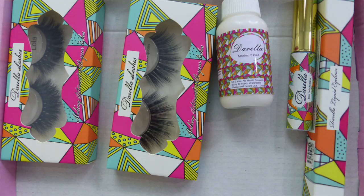The packaging for everything is so beautiful though. Oh my god, I love the pinky and the yellows and the light greens. It's just so gorgeous though, right? It reminds me so much of springtime. It is just the most beautiful packaging ever. Packaging is a big deal for me and I love the packaging.